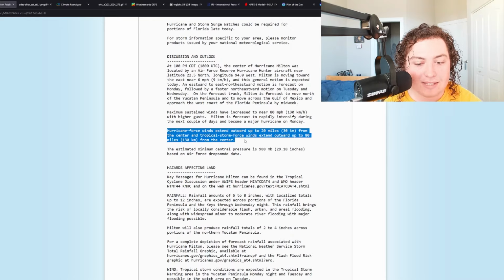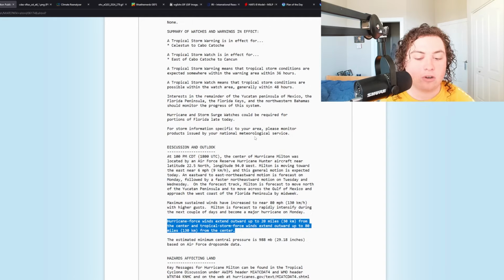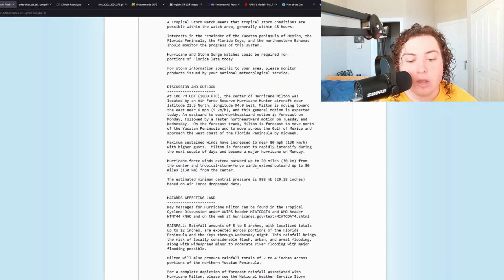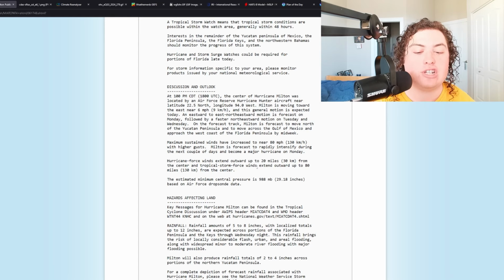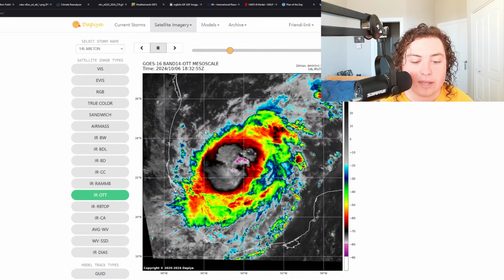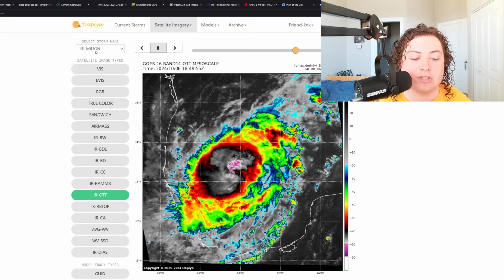Hurricane force winds extend outward 20 miles from the center, and tropical storm force winds extend outward 80 miles from the center. So what you're noticing here, the winds are lagging behind the pressure a little bit, because 988 millibars for an 80-mile-per-hour hurricane, you'd assume that it would be a little bit of a larger system, right? Well, this is a very small and very compact hurricane, as you can see on satellite. And we'll get to the satellite analysis in just a little bit.